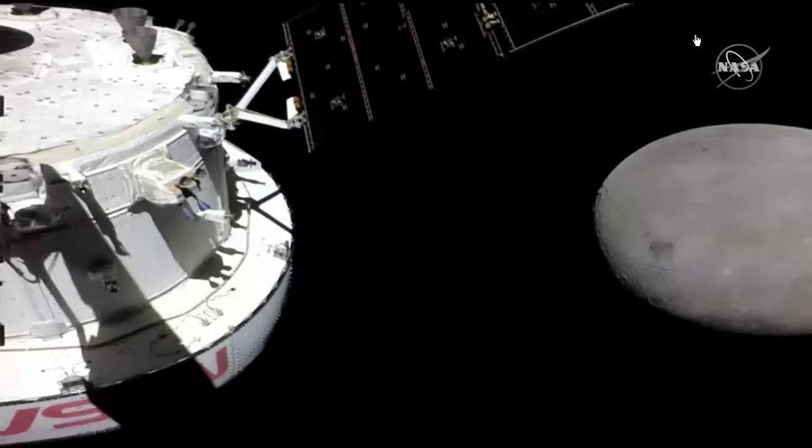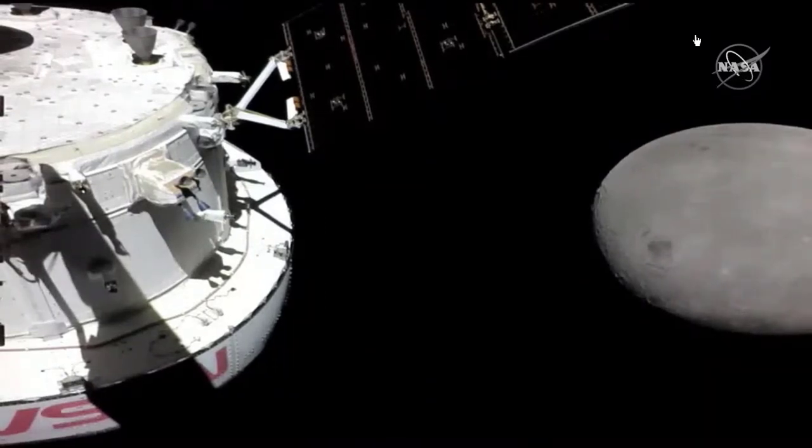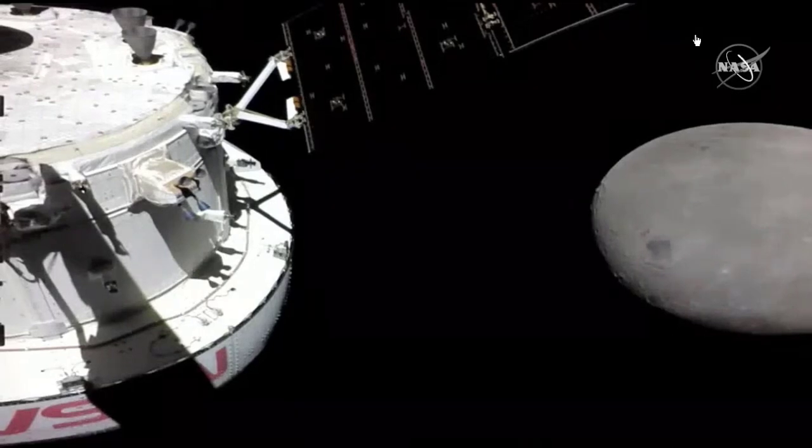We're now 6,700 miles away from the moon. Orion is traveling 456 miles per hour.